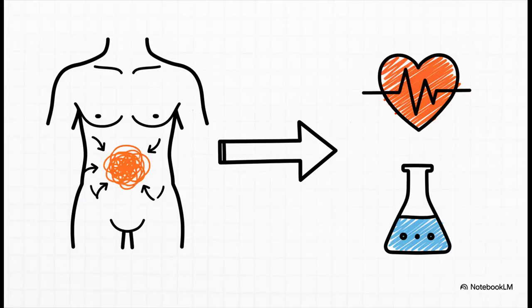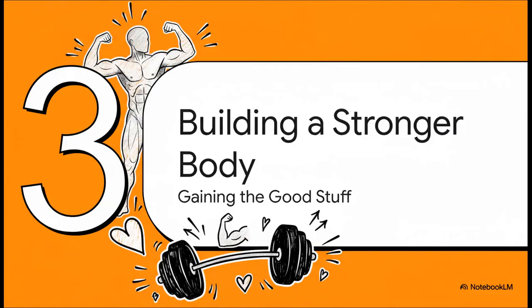And this is why this should matter to you, to all of us, really. Getting this specific type of fat down is one of the single most powerful things you can do for your metabolic health. It is directly linked to lower risk for all the big ones, type 2 diabetes, heart disease, you name it. But this story isn't just about subtraction, about losing all the bad stuff. It's also about addition, gaining the good stuff.